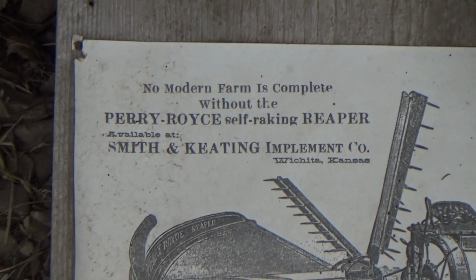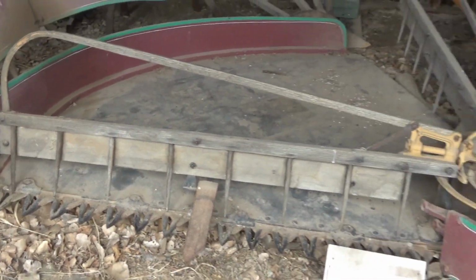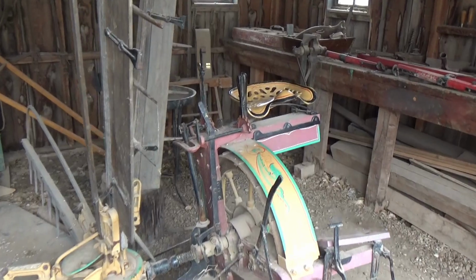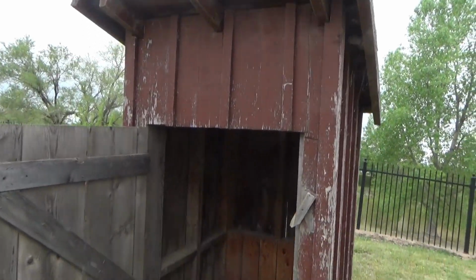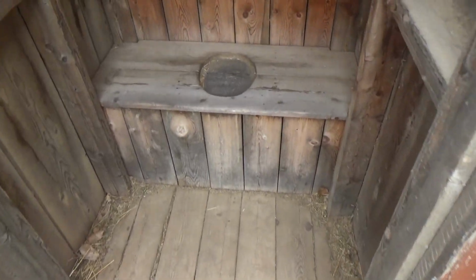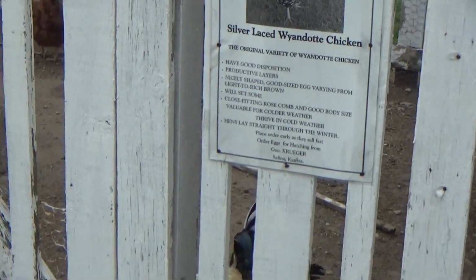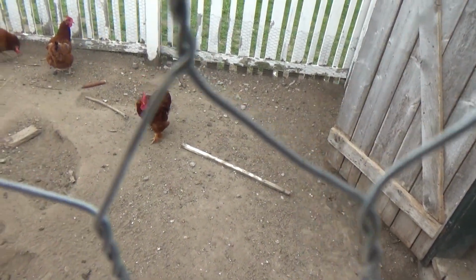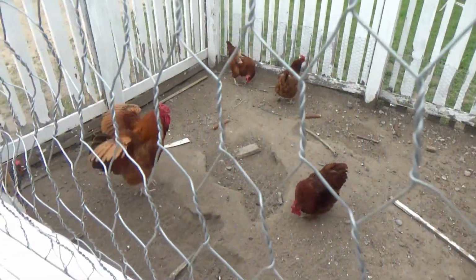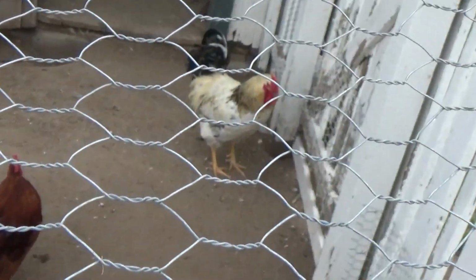Well, if you still need to complete your farm, then you gotta get you one of these. Boy, that looks mean. Here's where you sit. And what is this building next to that? Well, it's an outhouse, but I don't think this is going to work very well. I wonder if they sold their chickens, or are these still them? There's the white one.